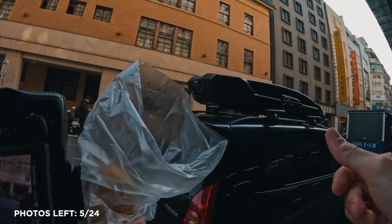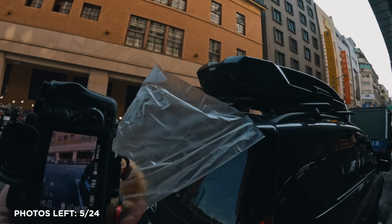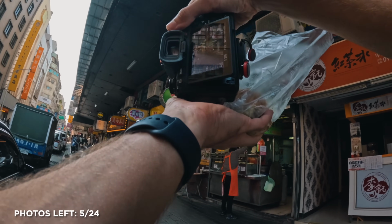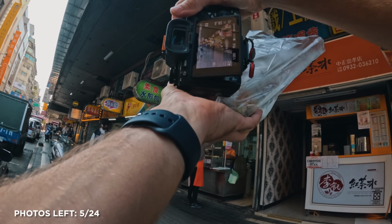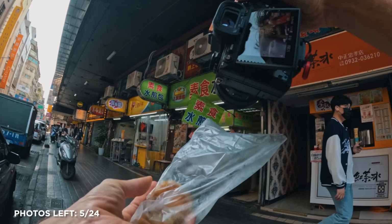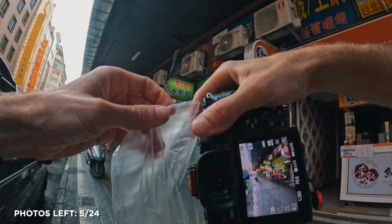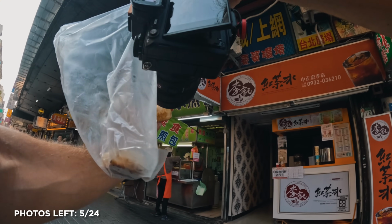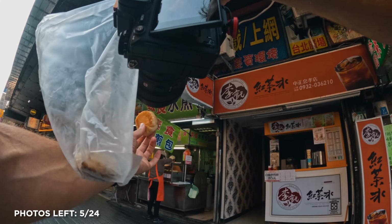Oh, this is cool. This is what I love to do, is to try food also when I travel. It's super important. I start to get a little bit of a depth here at the shop. Let's see if we can get a shot where we kind of hold the food. And I don't know if it's gonna look good.